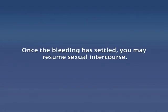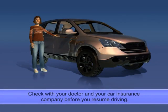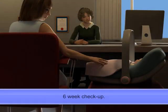Once the bleeding has settled, you may resume sexual intercourse. Most women will feel confident to drive after 3 to 4 weeks. It is important to check with your doctor and your car insurance company before you resume driving. You should have a post-delivery check of you and your baby, either with your obstetrician or general practitioner, at about 6 weeks.